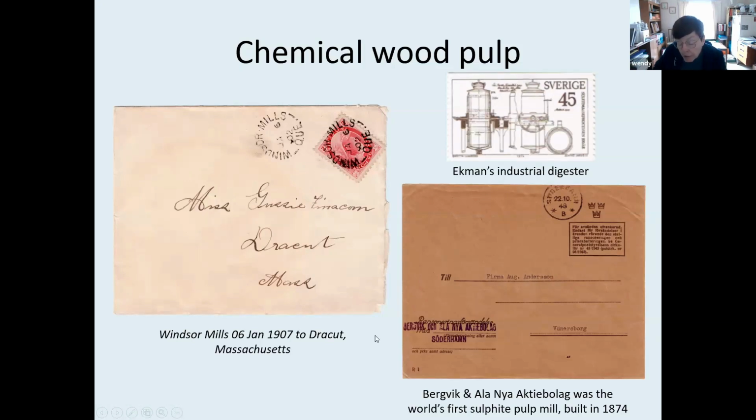In 1872, Carl Ekman, manager of the Bergvik mill in Sweden, invented a process for bleaching wood pulp with a sulfite solution, which produced a very good quality, clean white pulp. And this stamp shows a drawing of the first industrial digester based on his work. And that Bergvik mill was still in production in 1948 when this cover was sent.